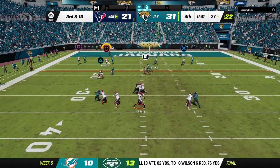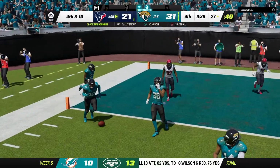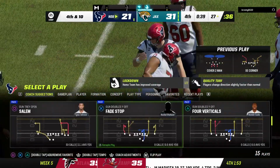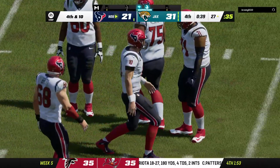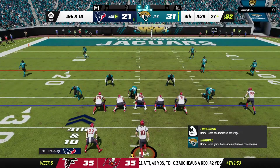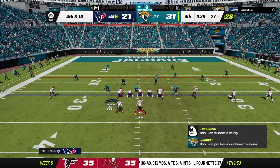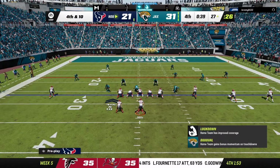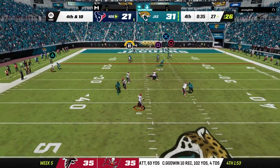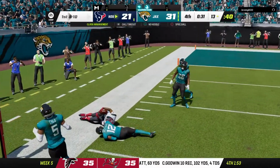Mills looking to throw it. That's going to be knocked away and incomplete. That means it's just one last chance left, and this has to be a 1st down or a touchdown, or this game's over. Mills, 4th down, gotta have it. He gets it to Cooks.